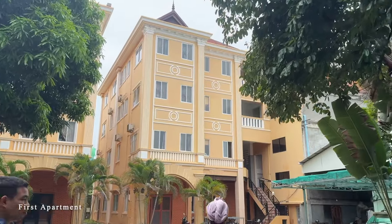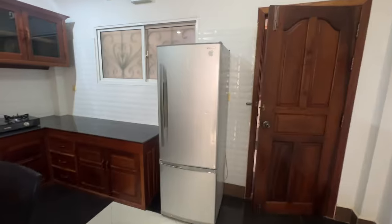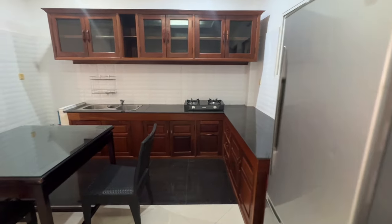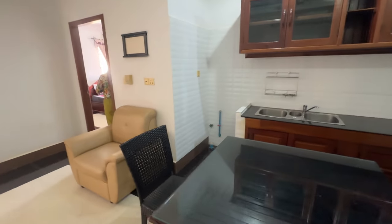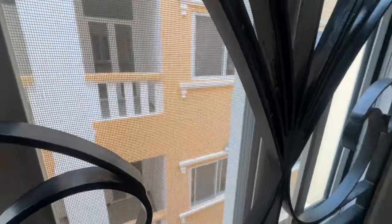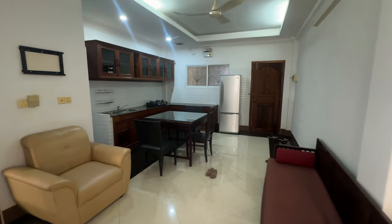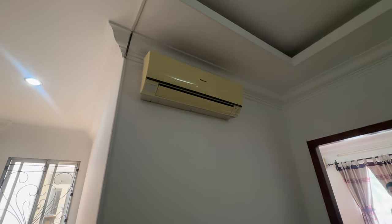This is the first building that we're going to go and look at. This is apartment number 4 in this building. It's got a fridge, lovely kitchen with gas hob, sink. It looks like a place for a washing machine there. A little window. Yeah, it's nice and spacious and it won't get too hot because there's no windows in this part. There is an air conditioning unit up there.